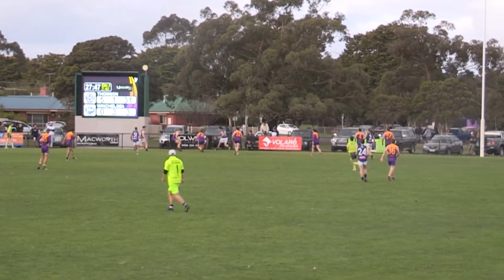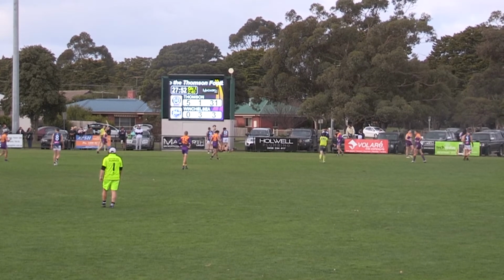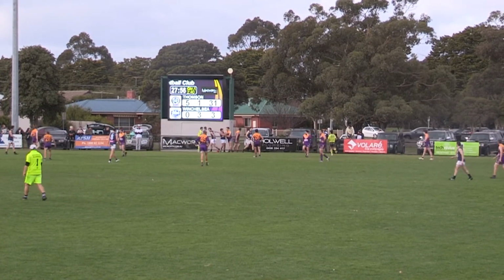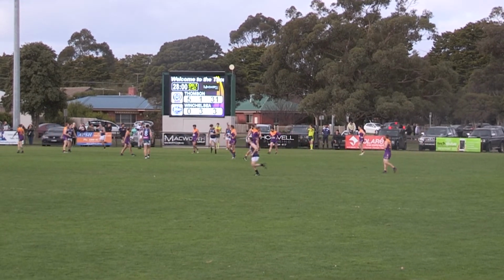And the ball is going to be intercepted there by PJ Sando. Couldn't see it over the boundary line. But player and ball now tackled and will be thrown back in just in front of the scoreboard here at the Thomson football ground. Well, they've just had to go that wide because every option was covered.